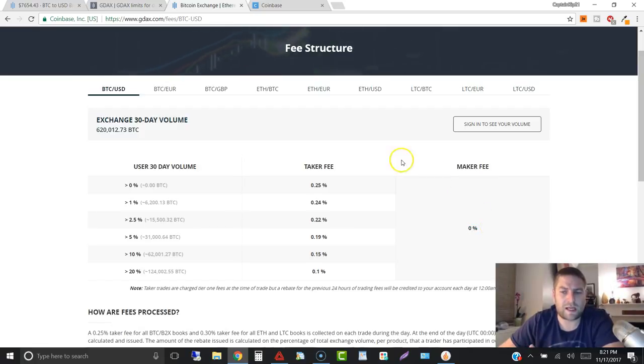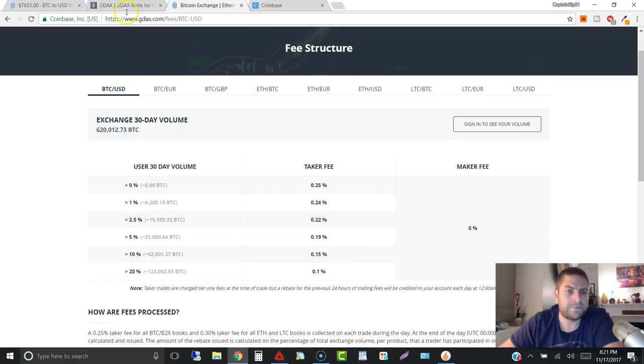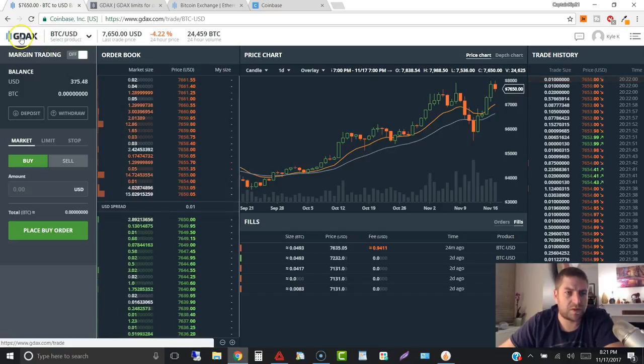And I can show you guys live right now what you want to do if you do want to deposit with a bank wire transfer to buy a large sum of Bitcoin. I'll actually show you guys a live trade on how to get the maker fee and get a 0% fee, rather than any one of these fees listed below for the taker fee. So what you want to do is you just want to go to GDax.